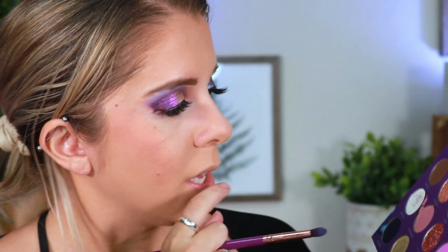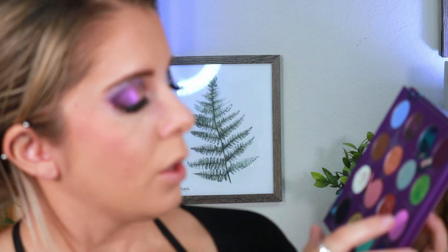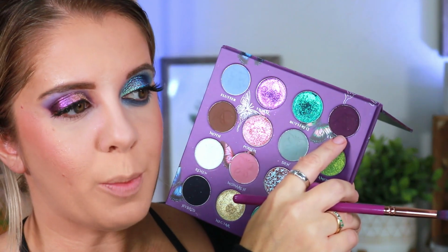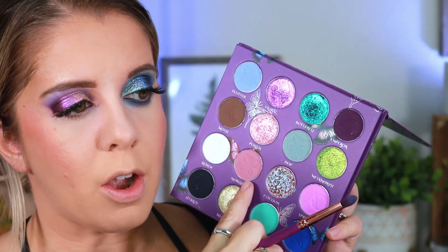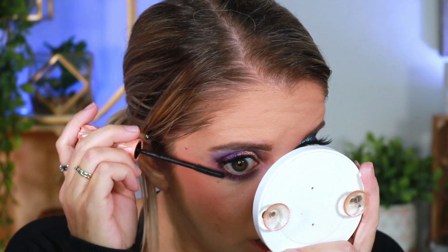Then for this eye, I want to take the shade, what have I not used? We'll just go back into Emperor, but we're gonna go Spring and then Monarch, is what we're going to use because we haven't used the shade Monarch. I think I've used every other shade besides Mauve. We're going to do that. So freaking pretty. I think for liner, I'm just going to use a white liner for both because I feel like white will complement both. I could do black, but I feel like white would just complement both shades very, very nicely.